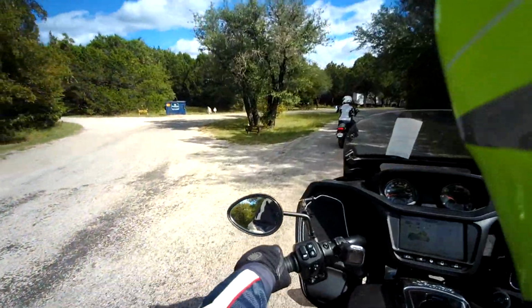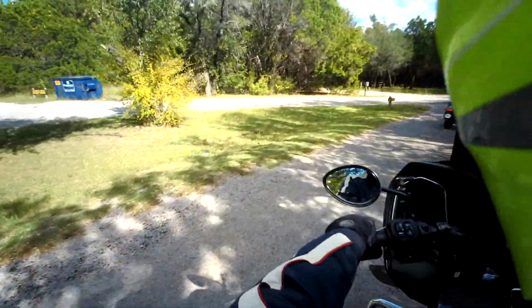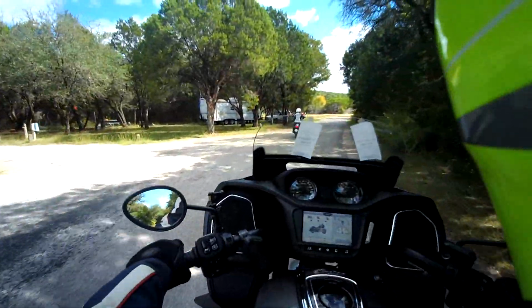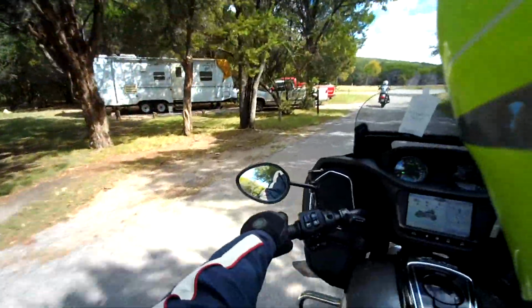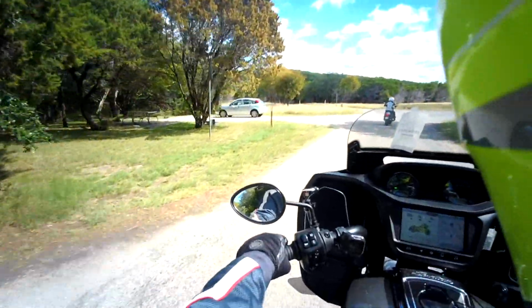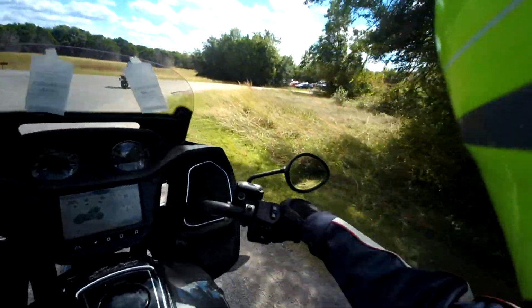Dump station. Yeah, that's where these RV trailers are going to dump their gray water and black water. And there's the camp host, who has their own campsite. Okay. Oh, the Parks and Wildlife Department, they got three. Looks like we're going this way. Yeah, we are, because this is the exit.